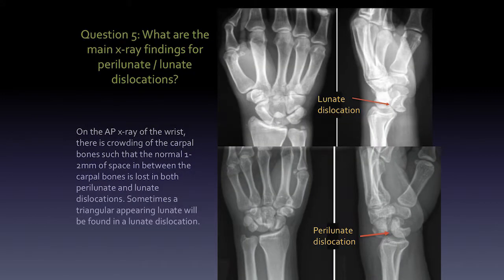Okay, what are the main x-ray findings? We talked about widening of the scapholunate. We talked about some of the problems with the distal radial ulnar joint. What do we find when we suspect somebody has either a lunate or a perilunate dislocation? Well, again, the money x-ray is the lateral x-ray. This can be very hard to discern. I challenge anyone here to look at that x-ray and tell me immediately what the patient's problem is, even if you knew the mechanism. It's very, very hard to see on an AP x-ray. You've got to look at the lateral x-ray, okay?